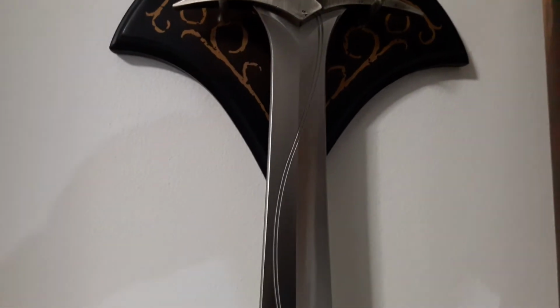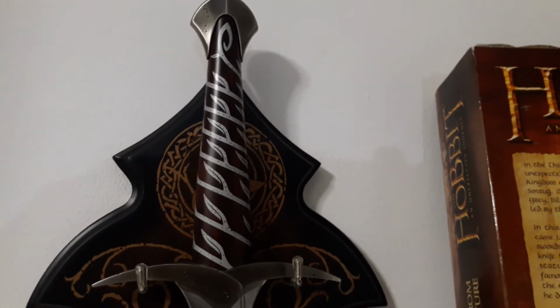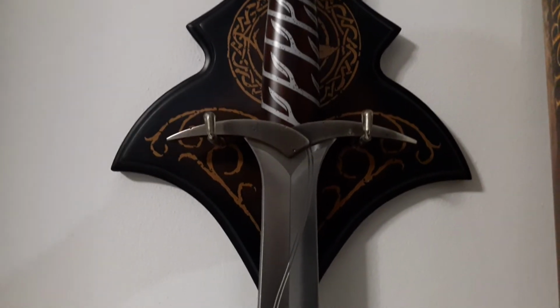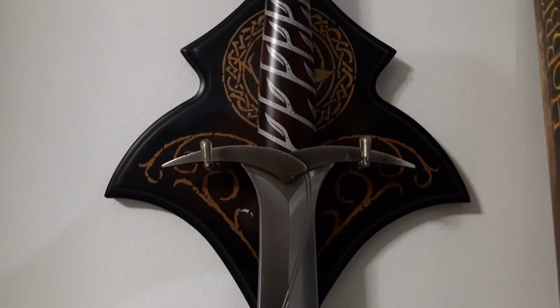As you can see, it's quite shiny and quite sharp, actually, both on its edges and the tip. I'm not going to touch it because I'm afraid of getting my fingertips on my replica. The hilt, though, it seems that it was made from wood, but in any case it looks beautiful, and the plaque itself, which supports the sword on the wall, is beautifully crafted.